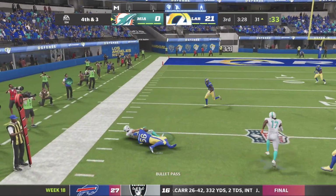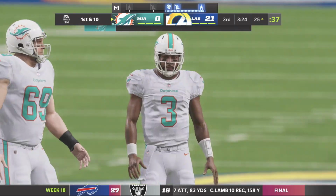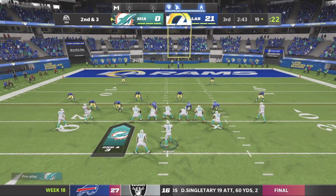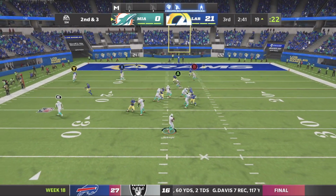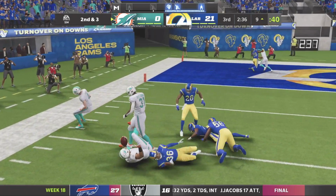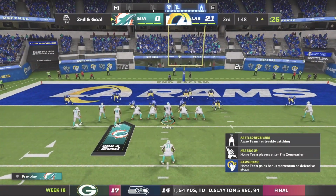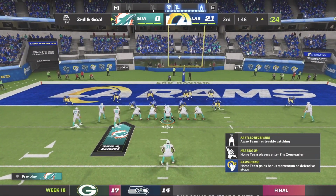4th and 3, throw to the sideline, and we do get a first down conversion. McKnight with another pick. That's 6 picks here in the last 3 games. McKnight now in the pocket, throwing to an open man. That one's going to be Justin Castillo. He gets to about the 19-yard line, as now we eventually get it to the 3.